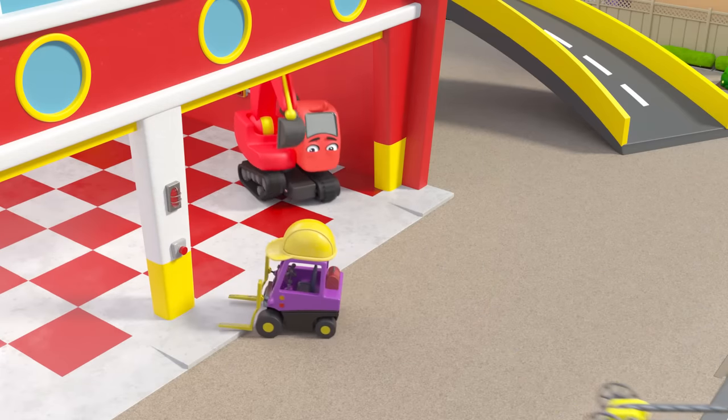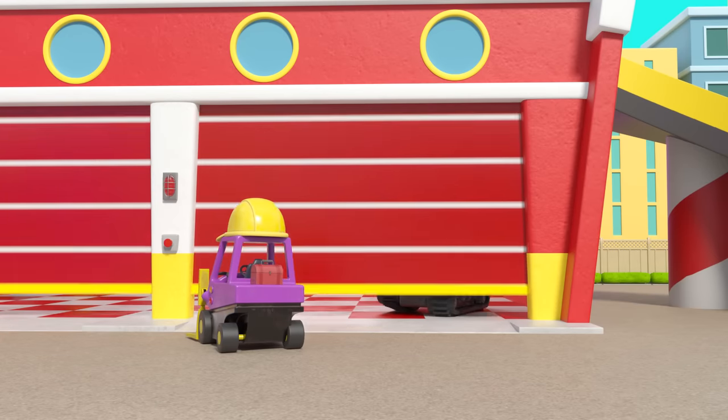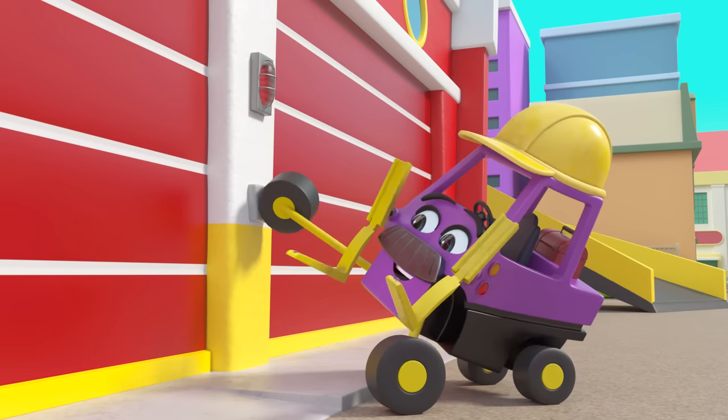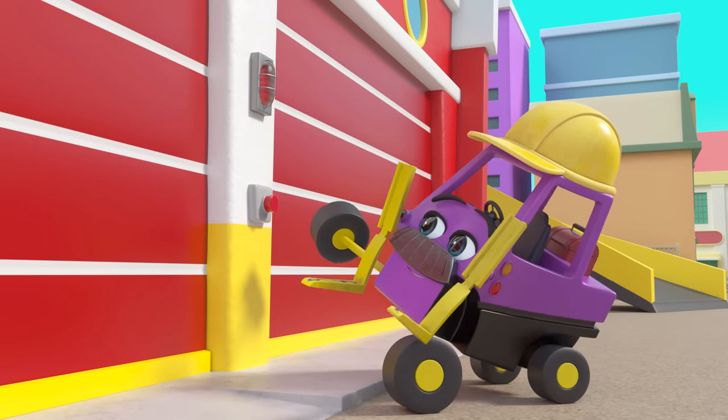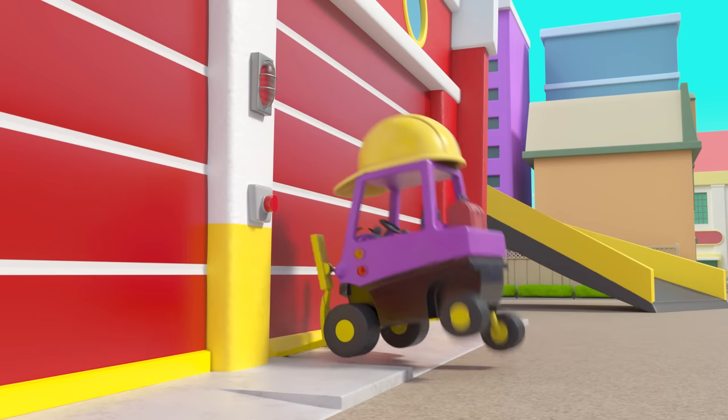Next, they need to test the fire station doors. Looks like they shut perfectly. But oh no, the door isn't opening again. It's stuck.